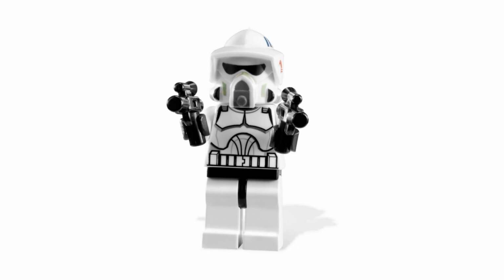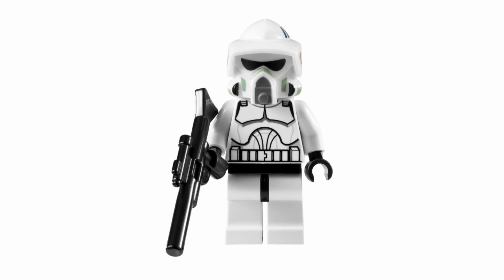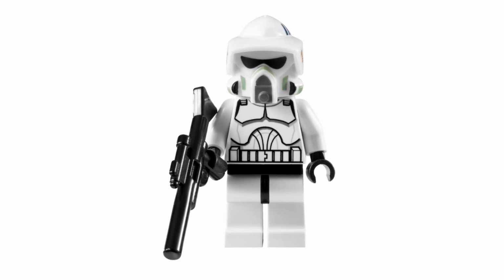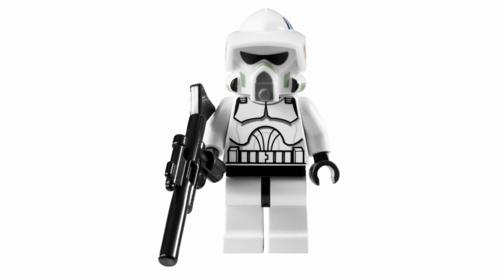We get the nicely detailed helmet, amazing for army building, and of course, nice torso printing. It's an amazing figure, and you must have it in your collection.